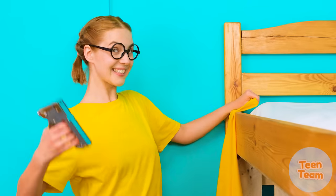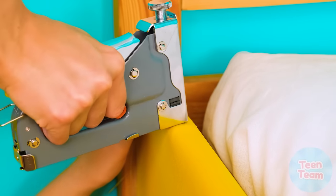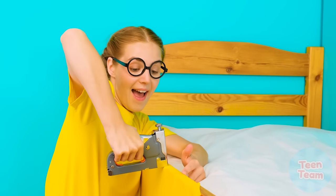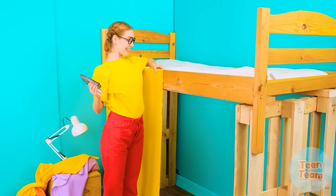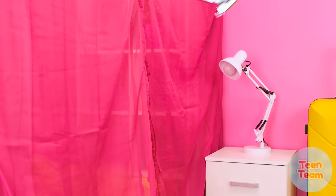Now you have to bend it all down. Okay. Stapler? Always a help. Let's go. One more. Let go. One is ready, and now the second one. Yes, I've done it. Ow. Why are you throwing a stapler?